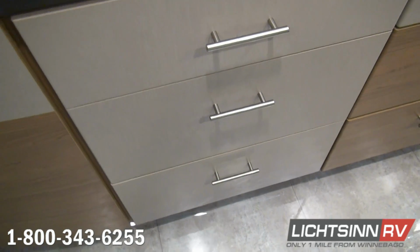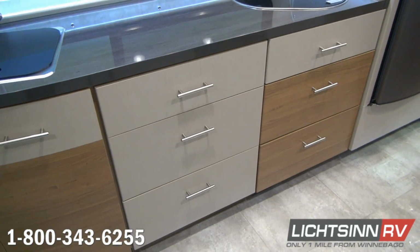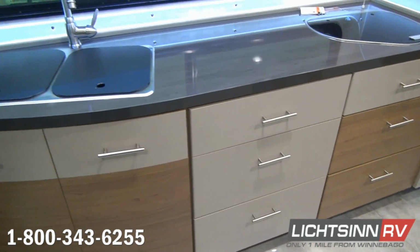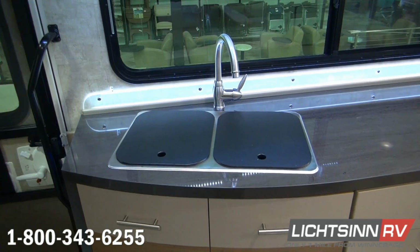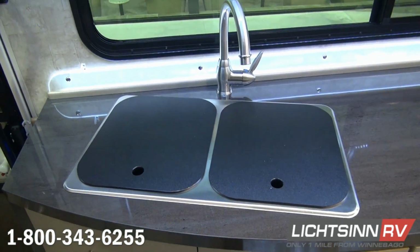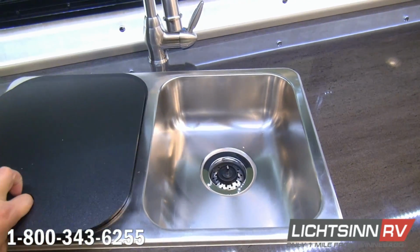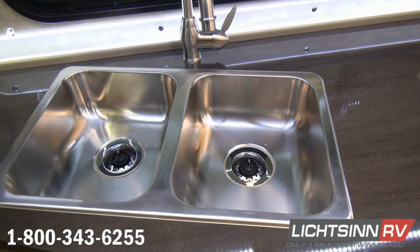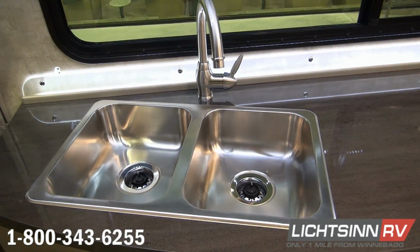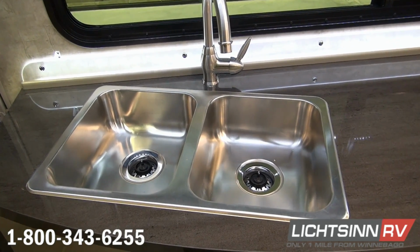Underneath each of these areas, we have full drawer stacks with full-length extensions and metal ball-bearing glides for long-term durability, especially when storing heavier goods. Now we'll cut over to a profile here of that LED backlit backsplash. All of these LED accent lighting strips are all individually controlled. We have a high-rise gooseneck faucet with a single control faucet, a dual stainless steel sink, again with integrated sink top covers.